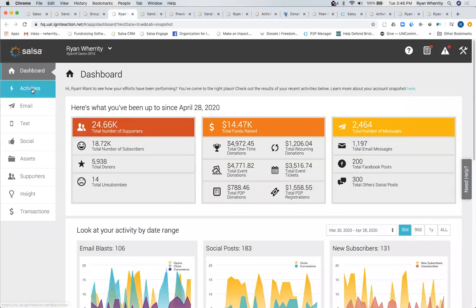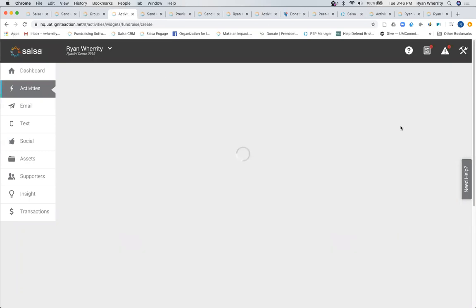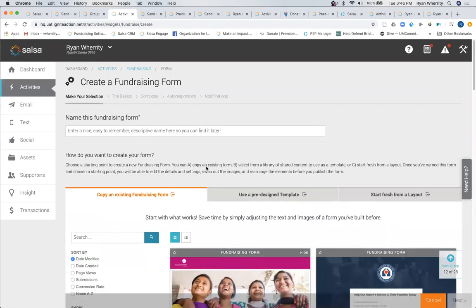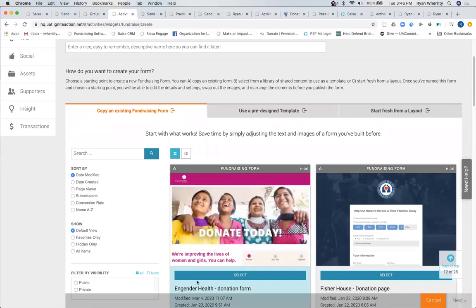And without jumping around here too much, I do want to just show you one quick other thing before we move on. So if you're starting fresh to create any of this content, you'll have these 3 distinct paths that you can go down. The first is to copy something you already have. So, for an email, maybe that's our newsletter. We don't have to recreate the wheel each month. We just want to build off what we had and change out the content. For a fundraising form, maybe we just want to update some of the language.